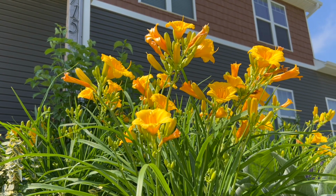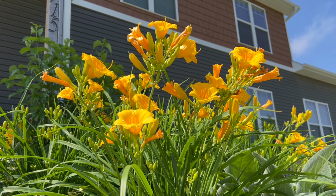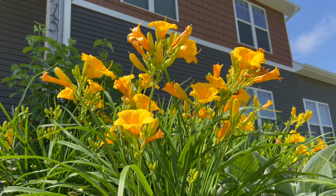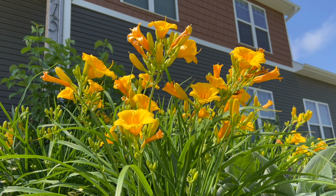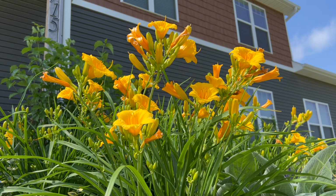These daylilies put on quite a show throughout spring and summer. These have been blooming since the middle of May and they'll just continue going into the season. And as their name suggests, their blooms only last for about a day, but they're quickly replaced with other blooms from the same plant.